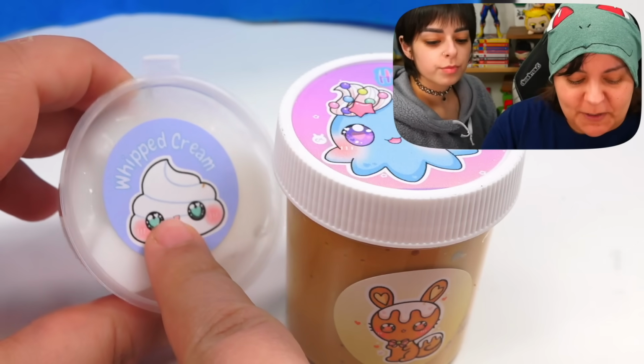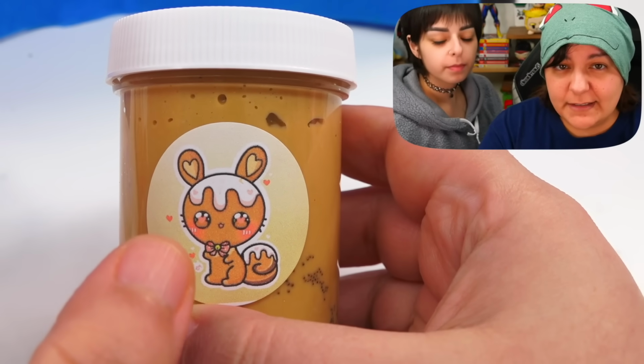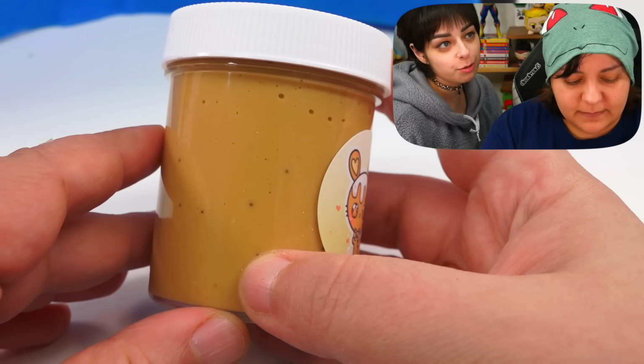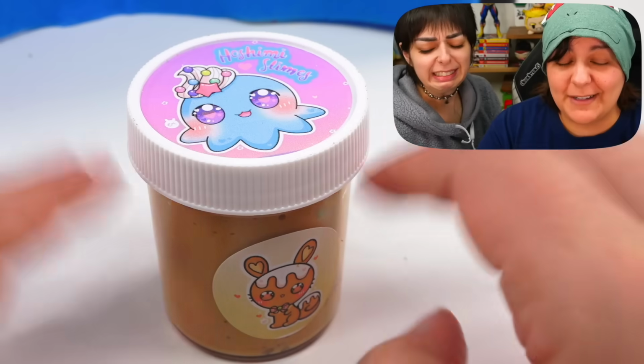The scent is vanilla, but like made with bad milk. Yeah, definitely sour milk. And so without the sour milk whipped cream, I would say that the texture and the light scent, I would say skeptical cash. I think it's worth it. Yeah, as long as you remove the whipped cream, it's worth it. Yeah, the whipped cream is very sour. No. Sour milk is no good.